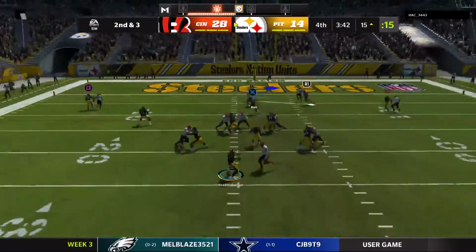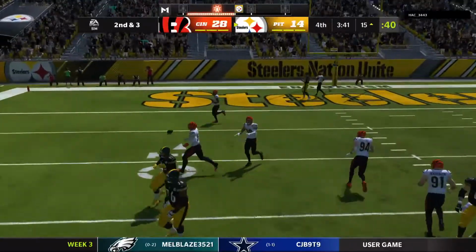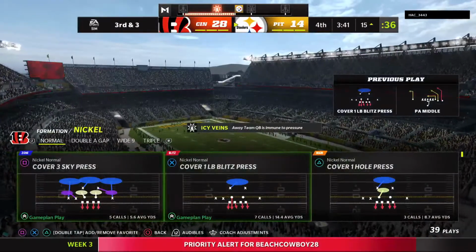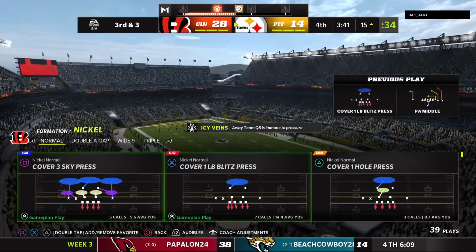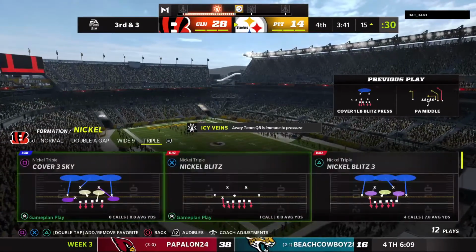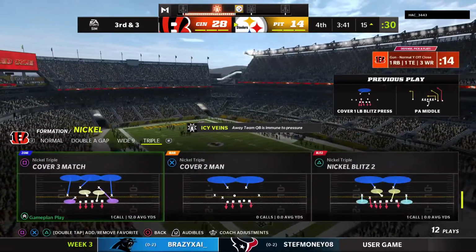Off the play fake. Here's Roethlisberger. And that'll be incomplete. Eric Ebron, the big tight end, is the intended target. And it's third and short. Great coverage there all around. Really didn't have many options to throw the football. Very little chance that that one was going to be completed. Every receiver was locked up.